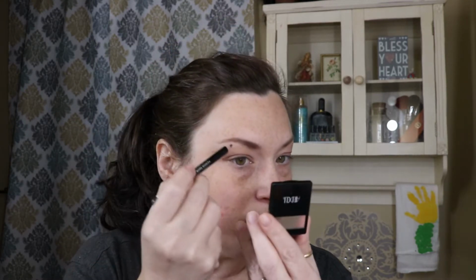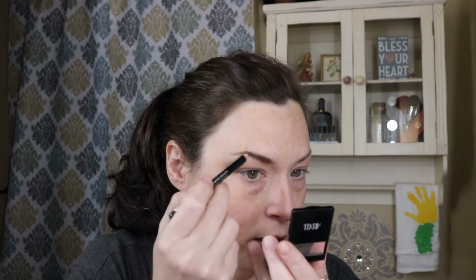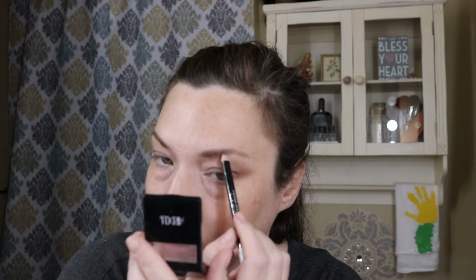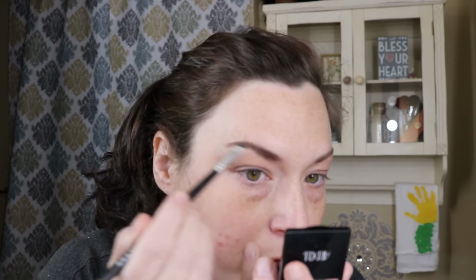Okay, so I've got the dark brown here, and on this very last little bit, I'm just gonna go in a little bit with the black and bring that out just a little, and then I'm gonna blend that. Kind of just filling in where those sparseness is. And I'm gonna pull that excess powder that's on there. And then pull those two together.